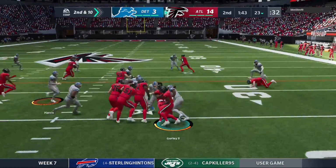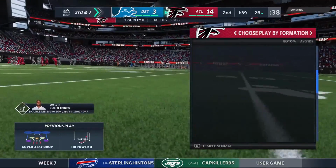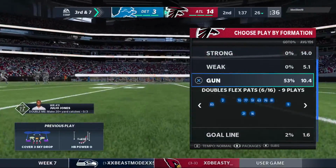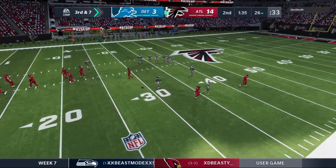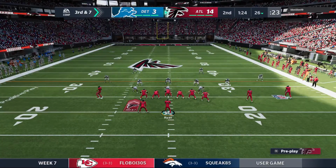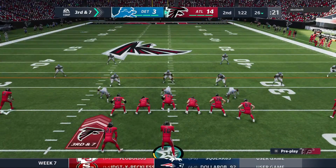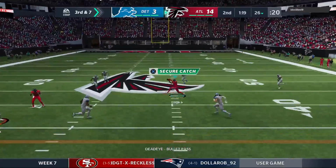Here's Gurley now. And he'll get this one up to the 26. He'll get only 3 there, so it leaves him with a 3rd and 7 ahead. Well, that's a good start to this drive on the defensive side of the ball. Force the incompletion on 1st down. Then you're able to shut down the running play on 2nd. Yeah, I wouldn't be surprised now. A little bit of pressure going at the quarterback on the expected passing situation.